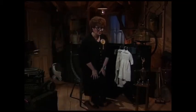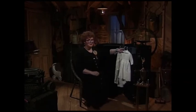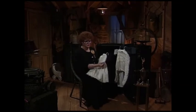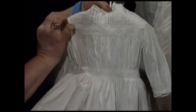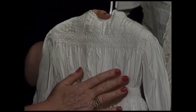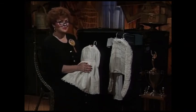Welcome to my attic. And do I really have some beautiful things for you today? Well, the answer is yes. This little dress is made out of a heavier fabric. This would not have been a christening dress because the fabric is too heavy. The little bodice is absolutely precious. It's made with Swiss eyelets. By the way, the first Swiss eyelets came out of Switzerland in the late 1850s. I believe the date was 1857.